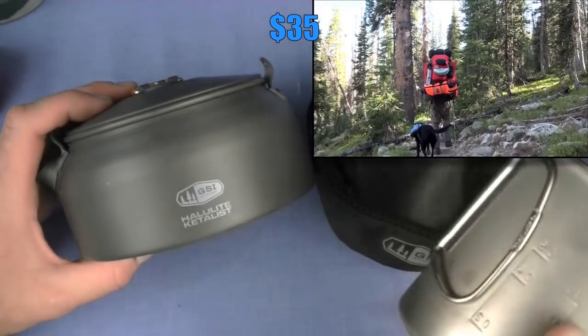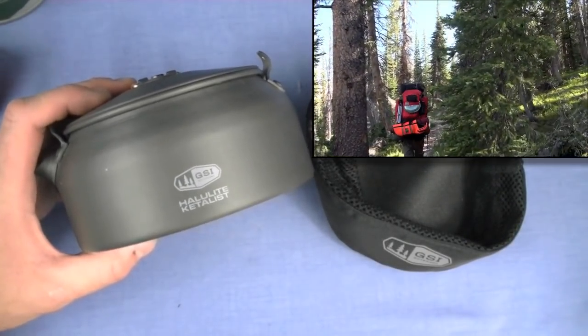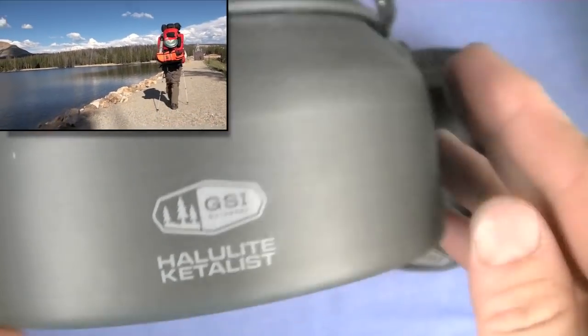So titanium these days with current technology is the only way you're going to lighten it up. And to me, it's just not cost effective. That's the Nut and Fancy review on a favorite cook set. Good job, GSI.